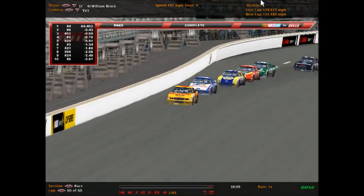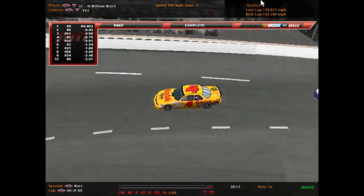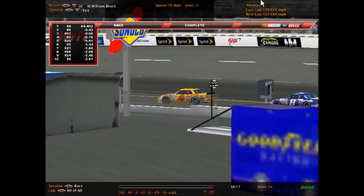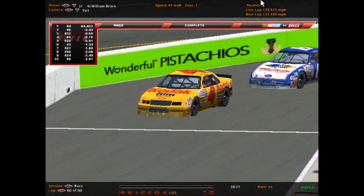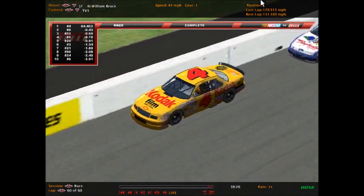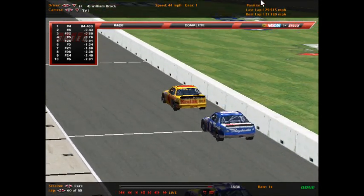And a very well-deserved victory it is for the number 4 team. They dominated. They won at Rockingham earlier in the season after a battle between, and in fact, it was the same top 2 at Rockingham that finished in the top 2 here today. William Brock and Eli Bright. But the number 4 car dominates the night at Richmond International Raceway, averaging 84.4 miles per hour.